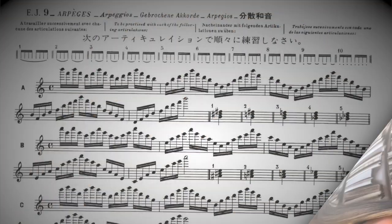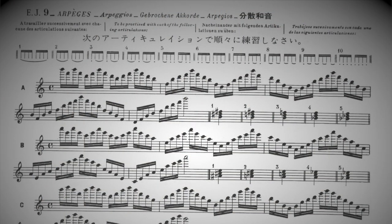Number 9 is the reverse of number 8, where 8 started low, number 9 starts high and stretches further and further down the instrument. For both exercises, we are once again given 10 suggestions of articulations and, of course, always striving for your most beautiful sound, well-controlled fingers and steady, even rhythm.